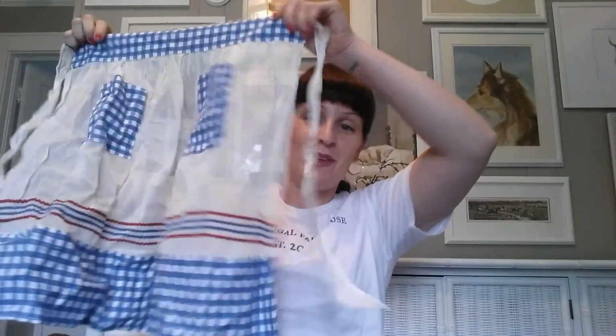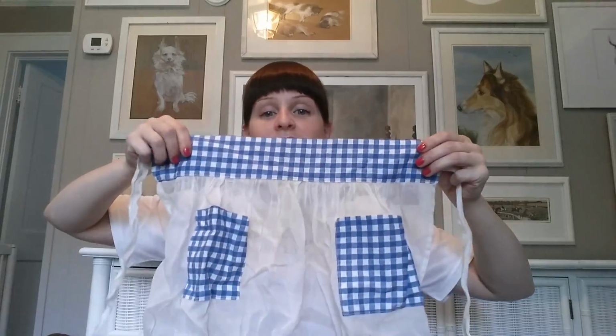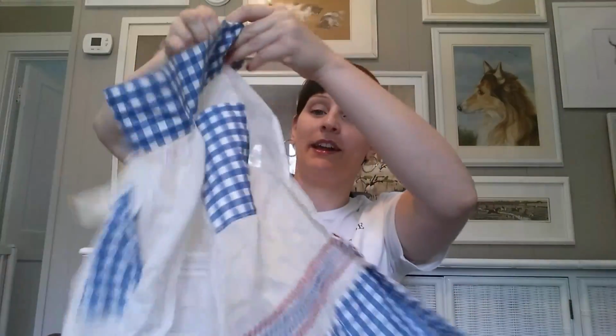Now this next thing I picked up, I was so excited for. I don't know if I'm actually going to wear it, but it's this adorable apron. It's a white sheer cloth, and then it's got the blue and white gingham, and it's even got some rickrack down here. It just looks so perfect for summer and July 4th that even if I don't wear it and I just hung it off of a doorknob or something like that, just so cute.